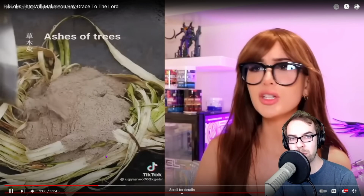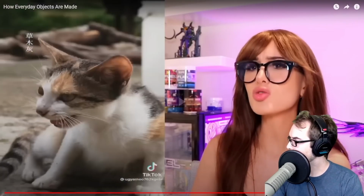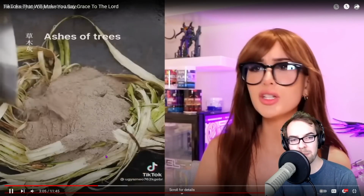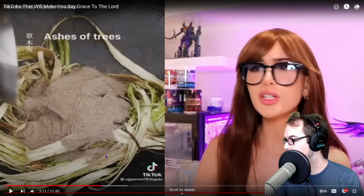To make paper from dead trees, it requires more dead trees than the paper itself. This is a bit unsustainable. That really makes you think. That really does make you think.